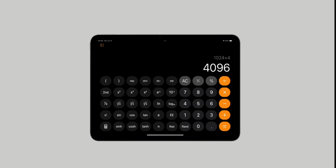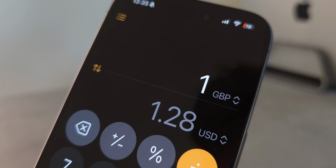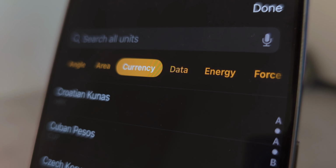Now let's start things off with the conversion feature in the calculator app for iOS 18. This essentially allows you to take any metric, whether that be a currency, a weight, a measurement, whatever you can think of, you can convert that in the calculator app. That's a new incredible feature. I really like it. I can imagine if I did go abroad or whatever I was doing, I can imagine using this a lot more often than I expect.